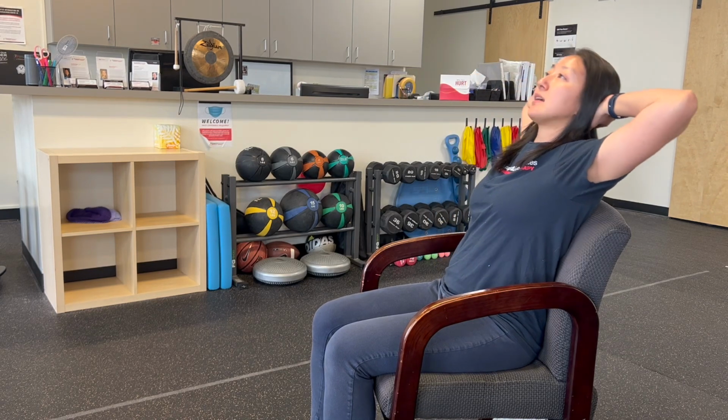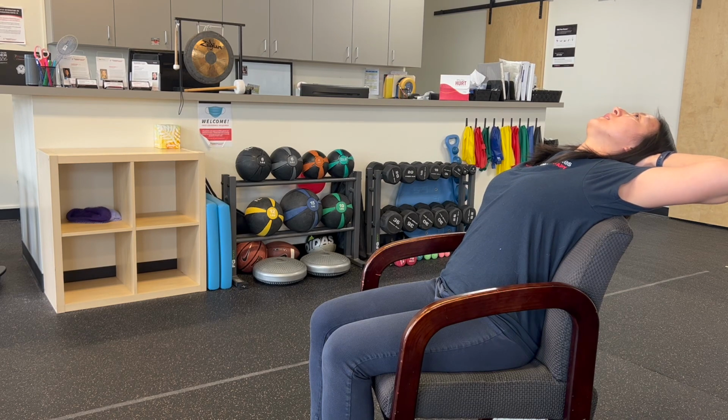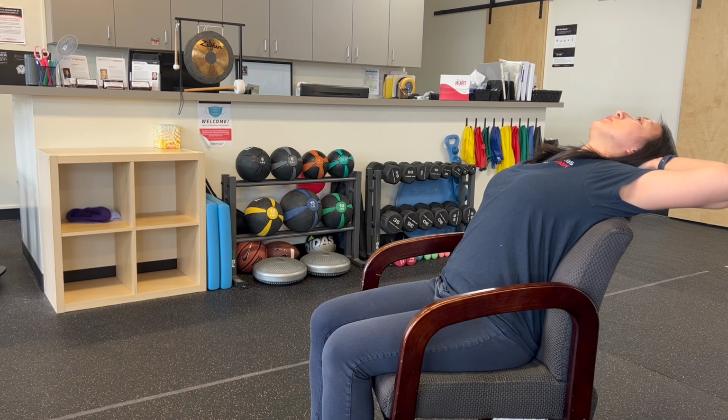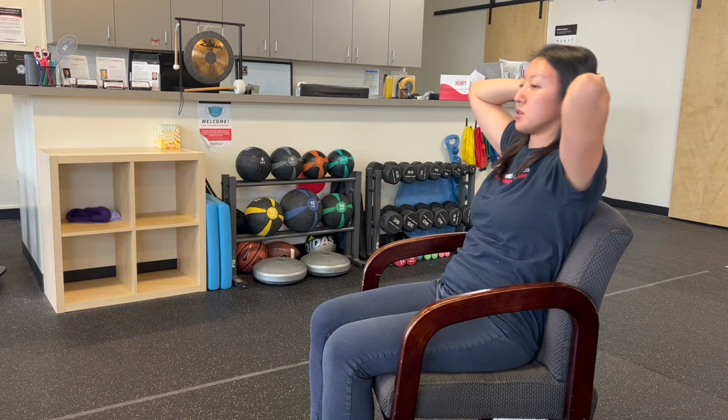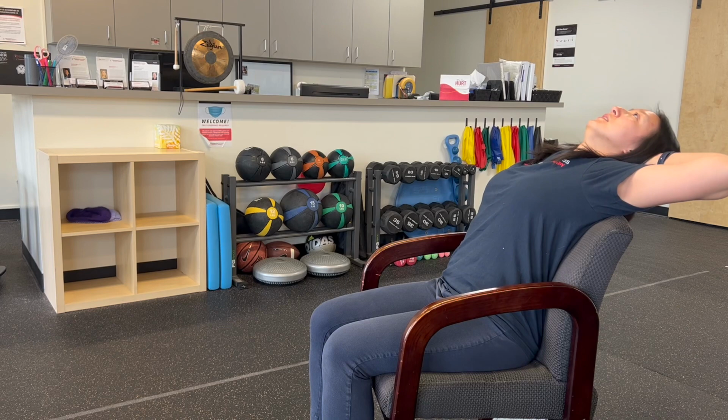And then another exercise you can do, I usually recommend sitting all the way back on your chair. If the chair is about this height, I would place my hands behind my head to support my head, and then lean back, using your head as a weight, so you don't have to force yourself back. You'll just hang out here for a few seconds. You'll come back up, give yourself a break, and repeat that a few times.